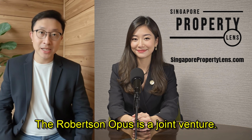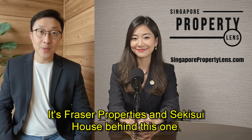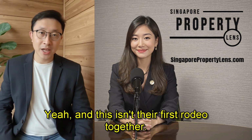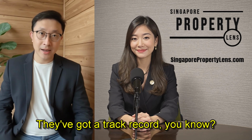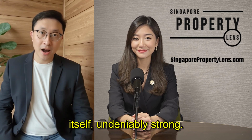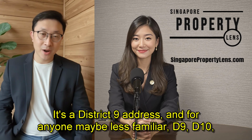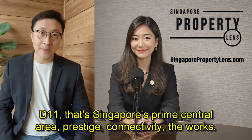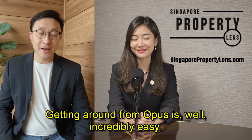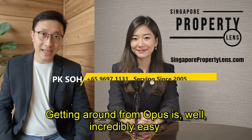The Robertson Opus is a joint venture. It's Fraser Properties and Sekisui House behind this one. Yeah, and this isn't their first rodeo together. They've got a track record, I think Seaside Residences, that was quite successful. So the location itself, undeniably strong. It's a District 9 address, and for anyone maybe less familiar, D9, D10, D11, that's Singapore's prime central area, prestige, connectivity, the works. Getting around from Opus is incredibly easy.